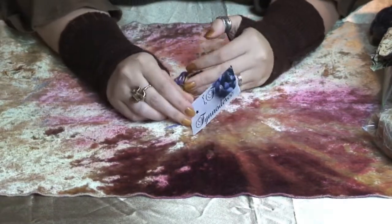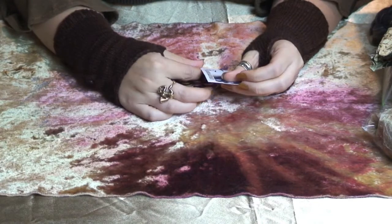Wow. Okay, new fatty. Another new fatty. I hope I'm going to say this right. Finodiri.